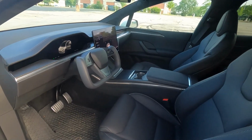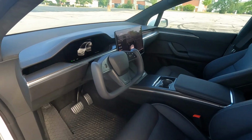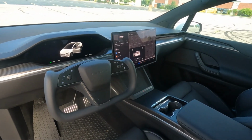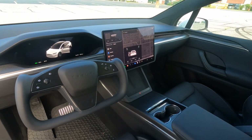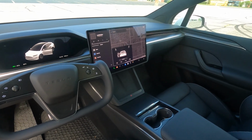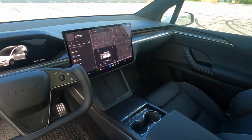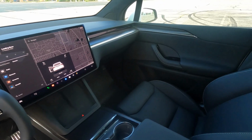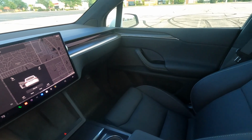Now, I did mention the interior. If you step in, you'll notice, yes, the steering wheel is a yoke steering wheel. It's like a half steering wheel. Takes getting used to. And then you have a large center screen that's no longer vertical. It's placed horizontally, which I like much better. And you still have that digital gauge cluster. So technically you have two screens versus the one that you'll find inside a Y or a Model 3, right? I definitely do think two screens is better than one.